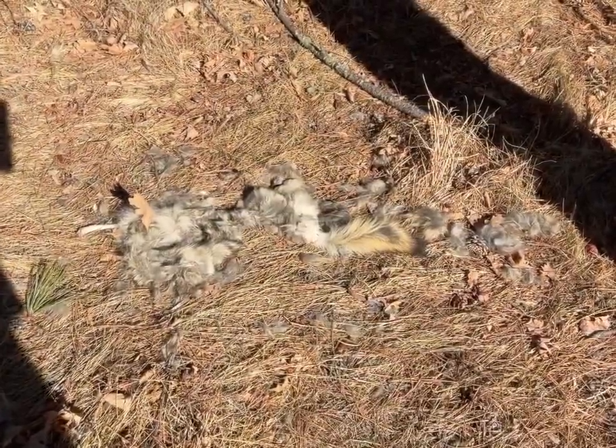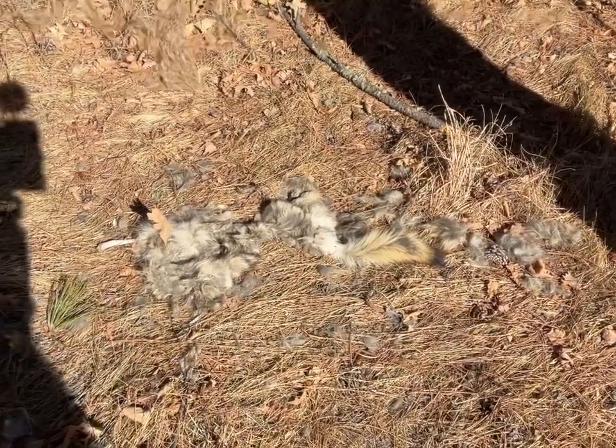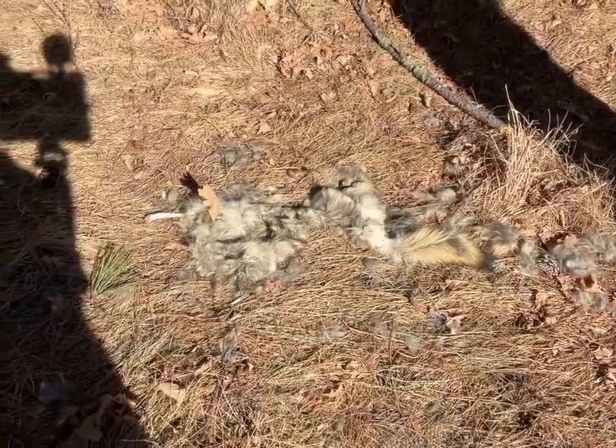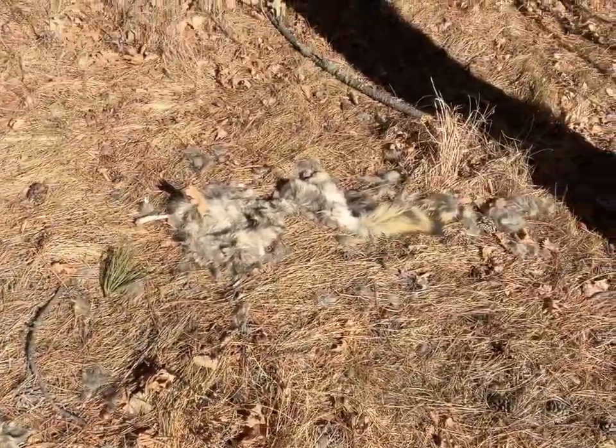Mountain lions aren't the only predator in the woods, and a mountain lion would have no problem killing a coyote. So there are lots of fresh kills all over these places.